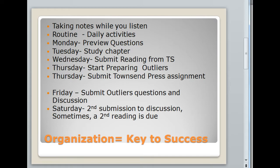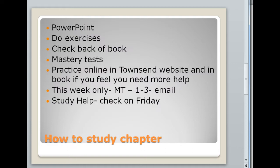Okay, so that's the schedule that I would suggest you follow. As I mentioned before, you have a PowerPoint, you do the exercises, and you can check the back of the book for some of the exercises. The mastery tests, I'm going to write the answers in the section called Study Help. But I'm not going to post them until Friday, so you can do them without checking. So this week only the mastery tests, and email me, as I said before, 4 to 6. So let me show you what these pages look like.